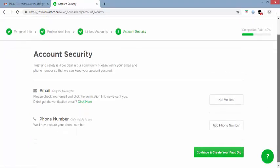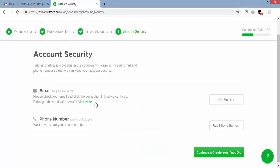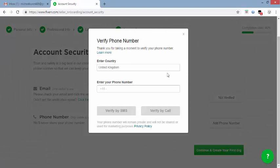Then account security. Account security. This way. Not verified. Okay. Let me click here to verify my email account. So, is it not so good? It's okay. So then I need a phone number. I'm in the United Kingdom. So I need to add a phone number here.